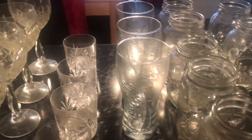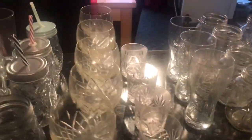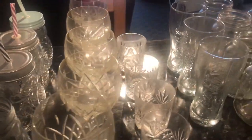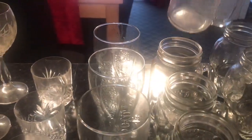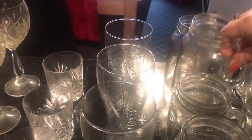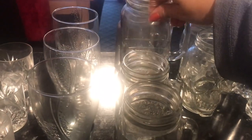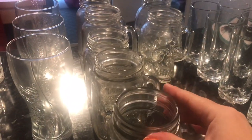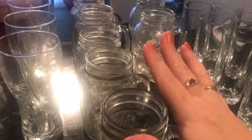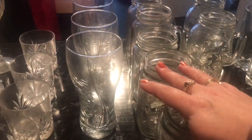Right, out of these, I've decided I'm going to get rid of this one because the print's coming off, and I have got quite a few. These are slightly larger, and I believe these were the ones from Poundland, so I'm going to keep those two. And at the moment, I'm going to keep these three, so I'll keep all those.